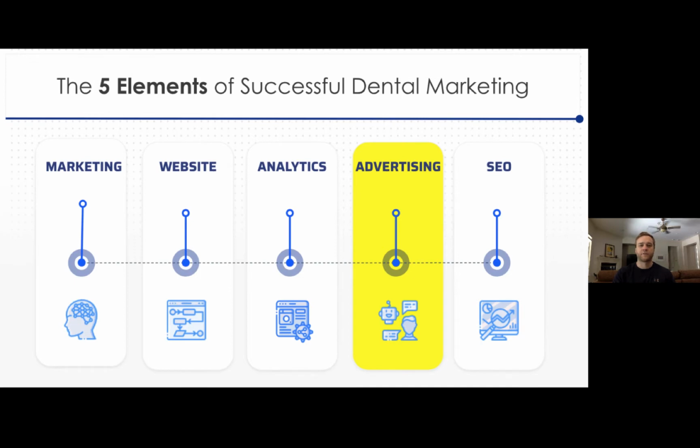Okay, we're almost getting through this now. So we have our marketing strategy, we have our website set up, we have our analytics and tracking in place. Now it's time to start driving traffic to our business, right? So the two primary ways we're going to drive traffic to this asset that you've created, your website, with properly installed analytics, is through advertising, which allows us to put our business in front of consumers who want the services and products we provide instantly, and then SEO, which allows us to build up the trust and the authority of our website so that it can be displayed in the organic areas.